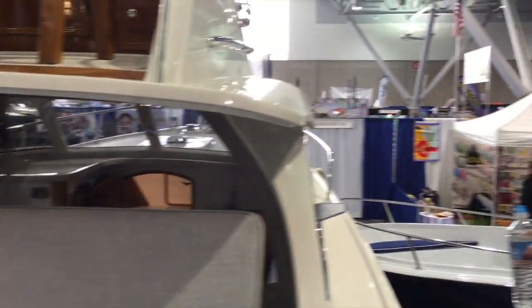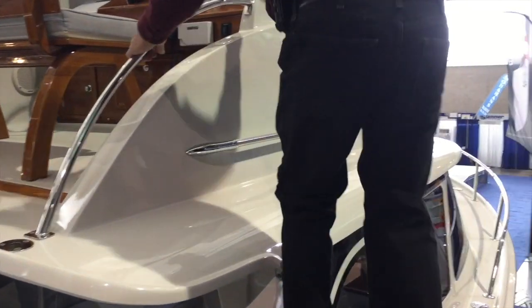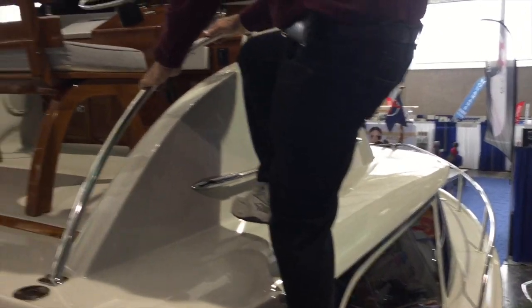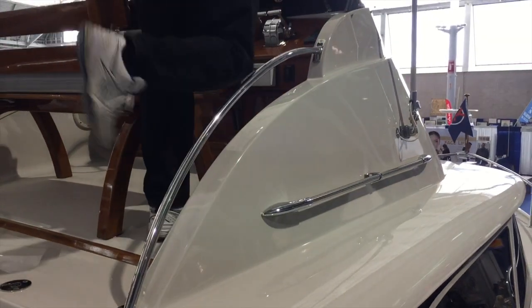Can I go up top? Sure. Take a video of your dad. Be careful up there, because there's not any non-skids. Careful. That's what he just said. No, non-skids are not there. Oh, look at that.